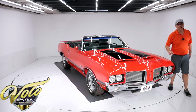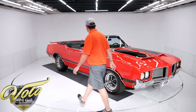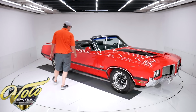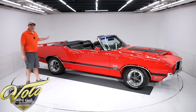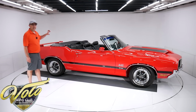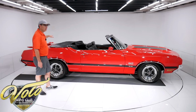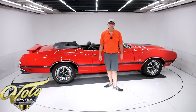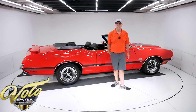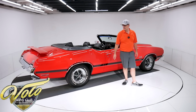Upgraded with a 700 R4 overdrive automatic, so you can cruise down the highway effortlessly. Drive shaft's been rebuilt. It does have a 12-bolt rear end. It has a limited slip tag on it. I haven't tried it out myself, so I'm assuming it's a limited slip. And it does have the aluminum W27 rear end cover as well. So underneath this car, show quality is beautiful. It's done right, clean, rust-free, nice underside.